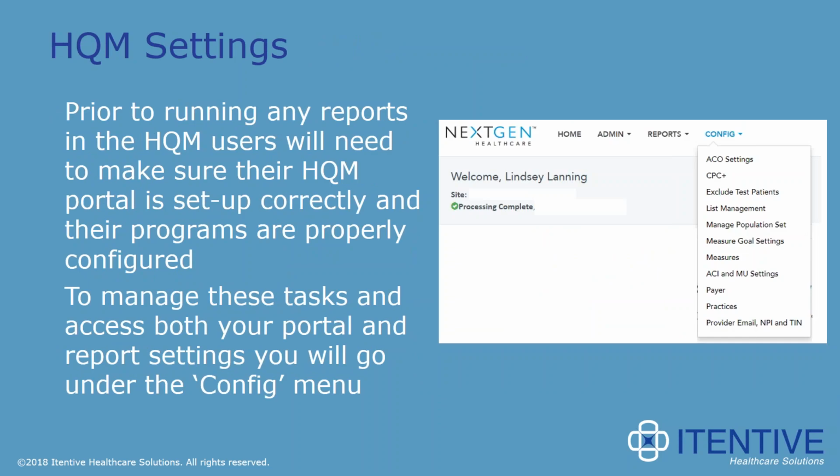So before you can begin running any reports in HQM, you'll need to make sure that your portal is set up and that you have all of your programs configured. So in order to manage this configuration and access the portal and report settings, you will go to the config menu.